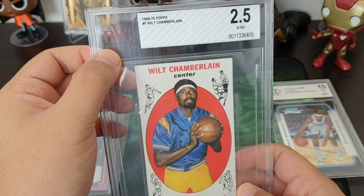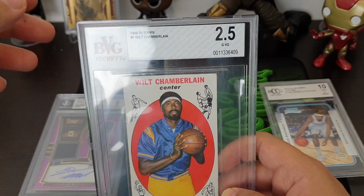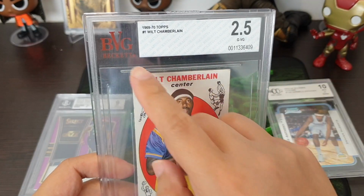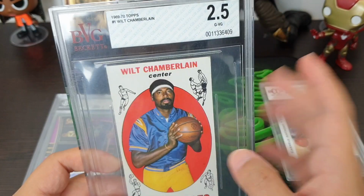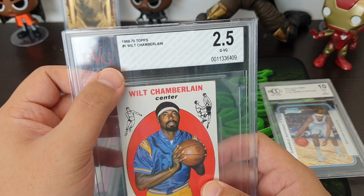BVG is actually Beckett Vintage Grading. If you have vintage cards, like 1980s or previous to 1980s, like this one is 1969, 1970, these are already considered vintage cards. So BVG are the vintage cards.